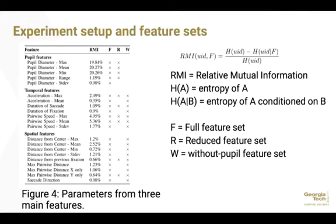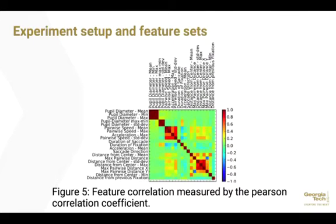High RMI indicates the feature is distinctive, but it's important to consider the correlation between the features as well when choosing a feature set. Additionally, several features that are not particularly distinctive on their own may be more useful when combined. And in here we also have definitions for entropy, and let's move on to the next slide, which shows the correlation measured by the Pearson correlation coefficient.